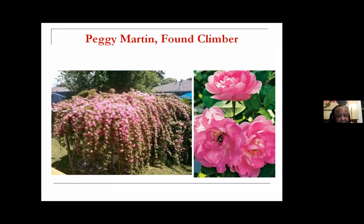The story of Peggy Martin is that during Katrina, many gardens in Louisiana were just pummeled with rain for days and days and days. And a gardener in Louisiana went out, after finally the storm was over and things were draining, and there was Peggy Martin still intact, the only rose intact. And so Peggy Martin was a survivor of Katrina.